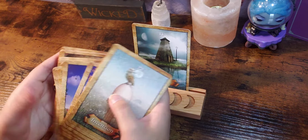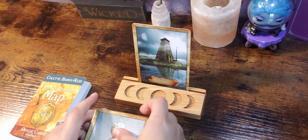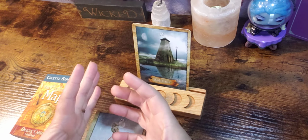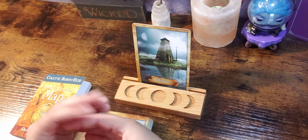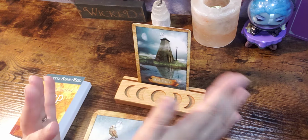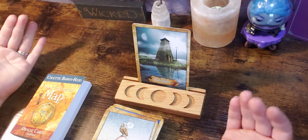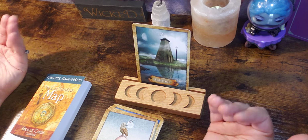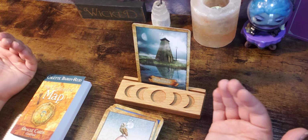They make sense. And I feel like with Colette's decks, she makes them very inclusive to where anybody can really, whether you're a beginner or been doing this for eons, it's accessible. So that to me is important, because this is something that everybody, every level, no matter what, should be able to find their special card. So honestly, if this is calling to you, or you feel drawn to this deck, I'd say go for it. I'd say this is a good price. You can't really complain about Colette Baron-Reid's stuff. Everything I get from her is fantastic. Again, that's just from my experience.